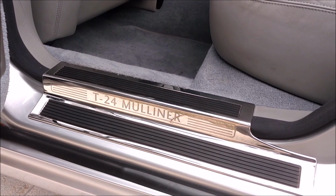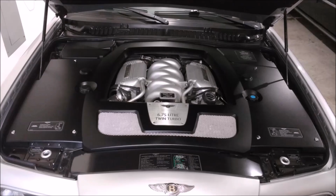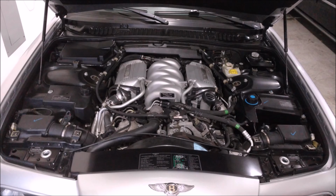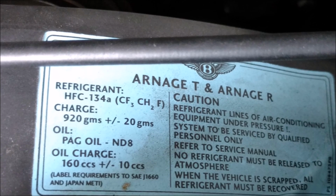In fact, the only place where I have found Arnage written on this car is under the hood, under the engine cover, on this little label. And it doesn't even tell you which Arnage it is. Maybe the T, maybe the R, who knows?